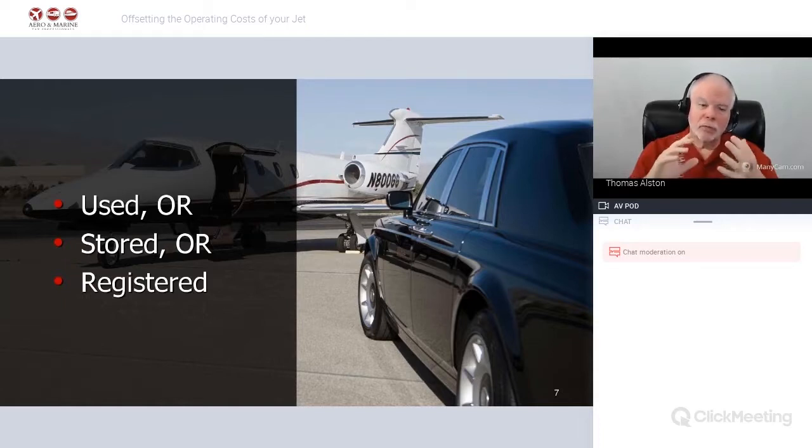I want to emphasize that if the airplane is used, which means flown, or stored, which means hangared or any places on the tarmac, or registered, any one of those, it can be subject to California sales and use tax.